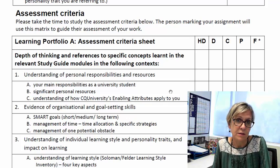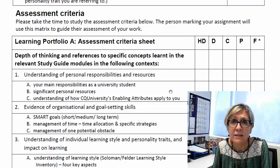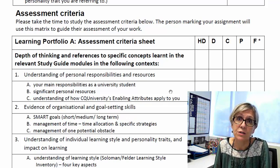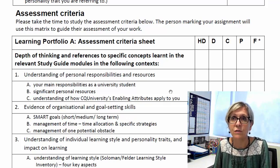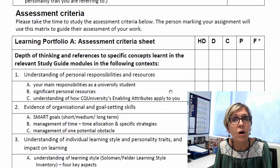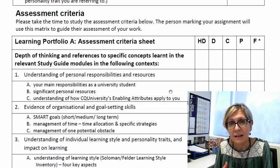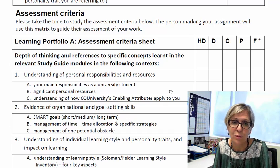So please explain what you mean, give examples of what you're talking about. So for example, if you are describing your learning style and you agree with certain aspects of the Solomon Felder inventory, that's fine, but please say why you agree. Give reasons for your answer. Try and illustrate what you're talking about by talking about things from your life. And that really then is providing the evidence that we're looking for as well.